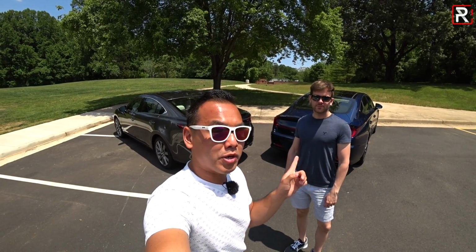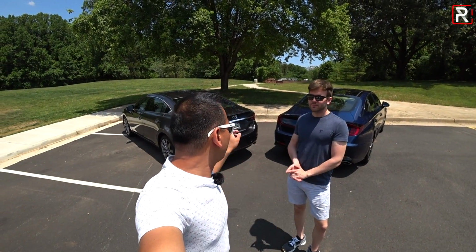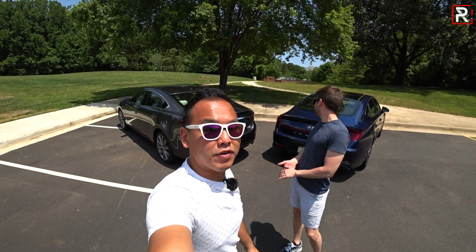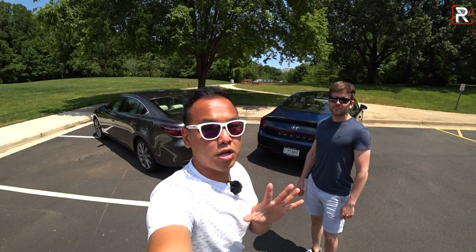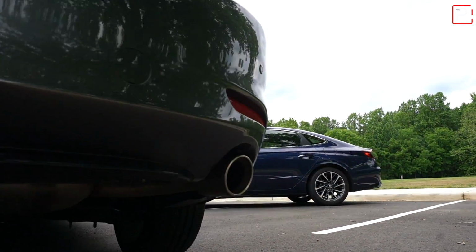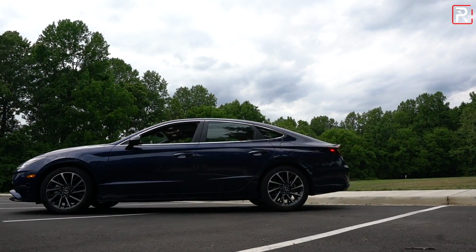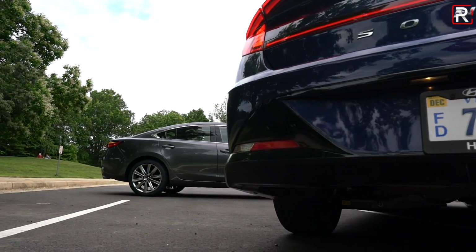So we've got to pick a winner between these two. But before we pick a winner, I'm going to talk about the price, because they both start around $24,000 for a base model. The Mazda is $36,700, while the Hyundai is $34,500. There's a $2,000 difference. Asterisk here, the Hyundai has significantly less power. Whenever they come out with the N-Line version, it'll be closer in line with the price of the Mazda. This is about what to expect for a fully loaded version of a mainstream family sedan.